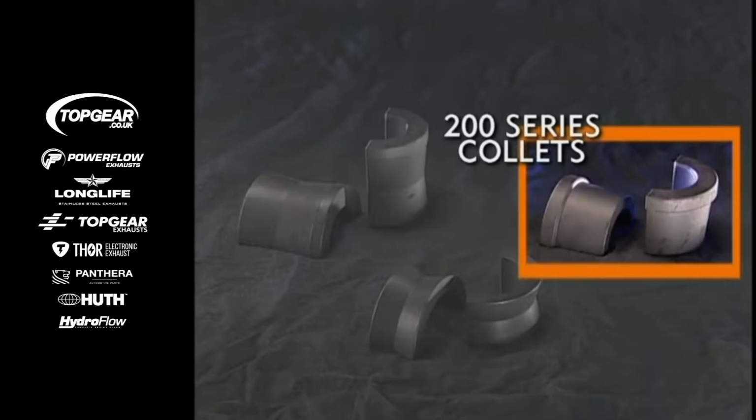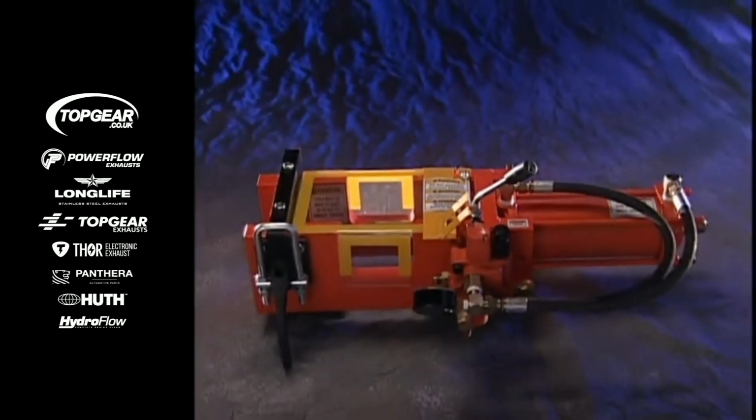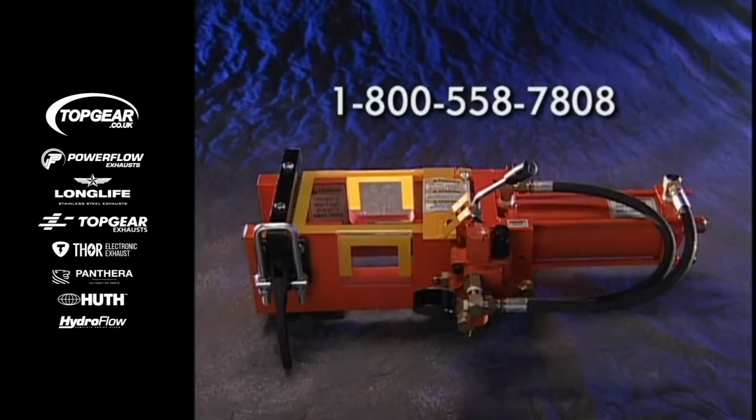If your machine uses these 200 series collets, Huth recommends you convert to the new swedger box. The newly designed swedger box can be retrofitted to any age machine and will allow you to use the newest collets and tooling. It also comes equipped with a larger cylinder for more power, especially for reductions on 3-inch diameter tubing. Contact Huth for conversion information.